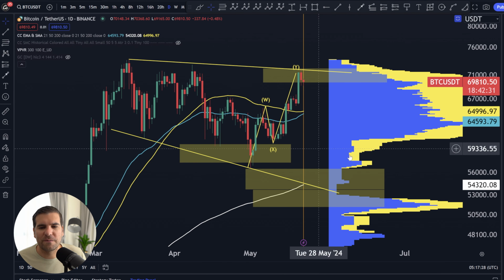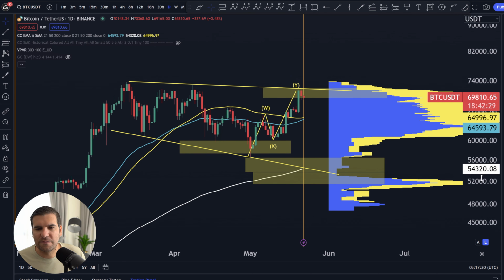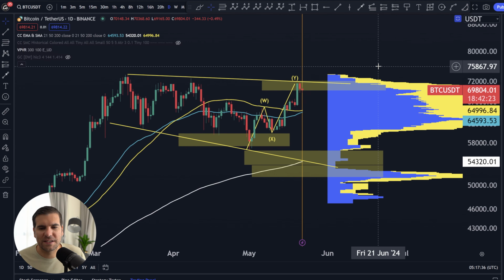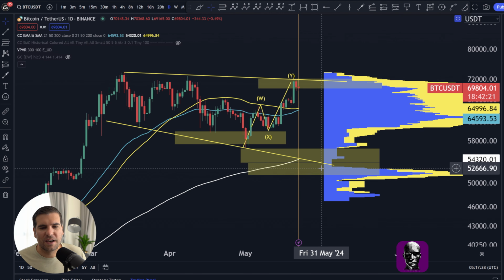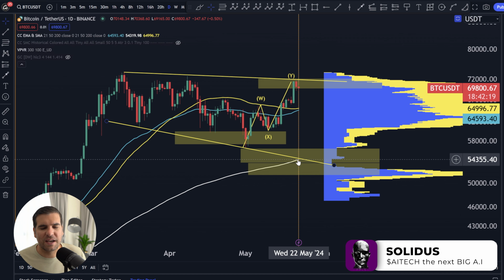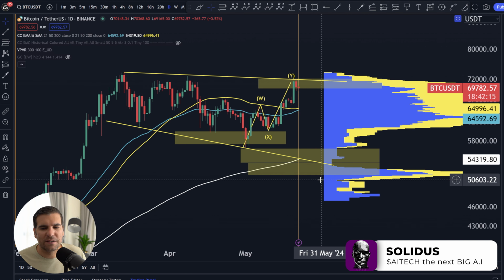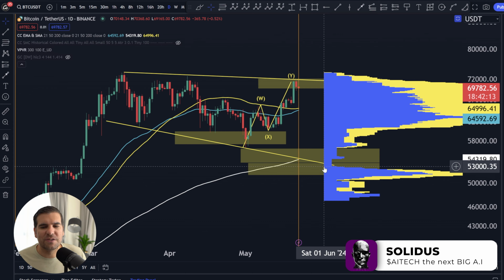In fact, let's throw on the VPVR so you can see visually what we're talking about. You can see here in this upper area there's a lack of volume, and you can see down here just around this 200-day exponential moving average, just a little bit lower, there is a pocket of volume really coming in at 50,600 to 53,000.